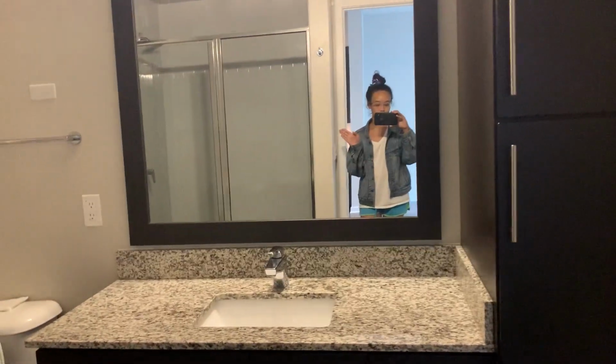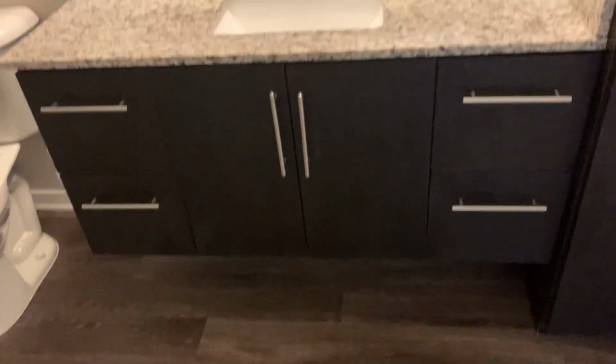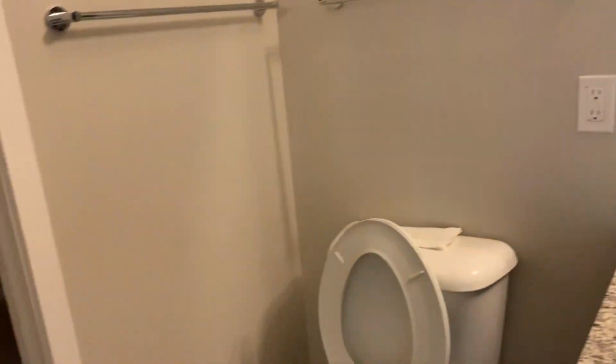So here's the bathroom. Hi guys, I look crazy, but here's the bathroom. Yeah, great cabinet space. Floors are pretty much dark wood, just a regular toilet. I really like these cabinets. They had lots of storage in here. And then finally, well, not finally yet, I have to see this shower. Was a nice shower. Okay.